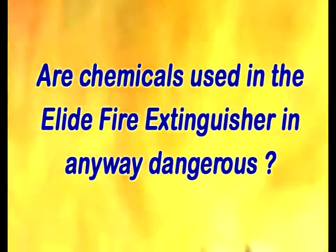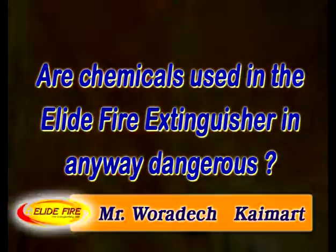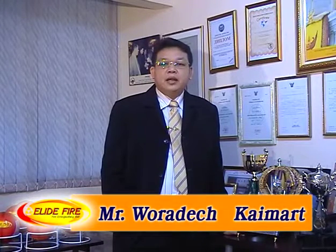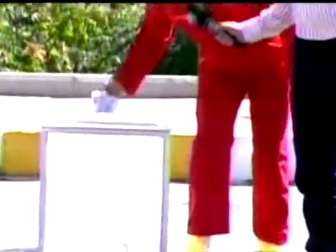Are chemicals used in the Elide Fire extinguisher in any way dangerous? Chemicals used in the manufacture of the Elide Fire extinguisher are in no way harmful to humans, animals, articles or objects. All chemicals used in the manufacture of the Elide Fire extinguisher have been rigorously tested by laboratories in Germany and approved by the Universal Organization Standards Code. In no way can they be labelled hazardous to humans, animals or the environment.